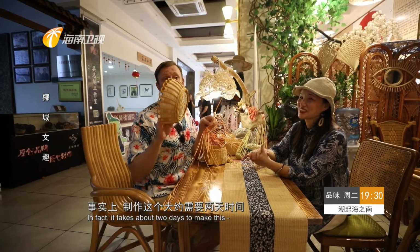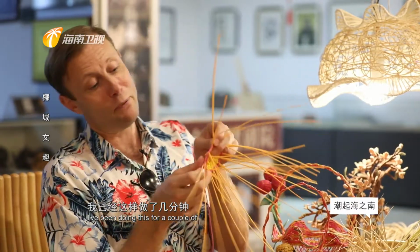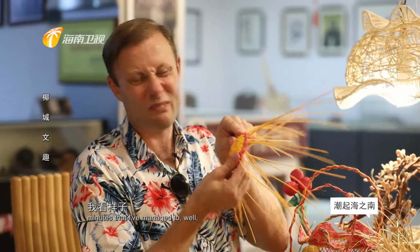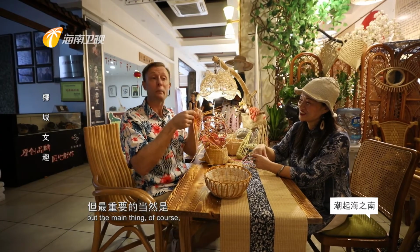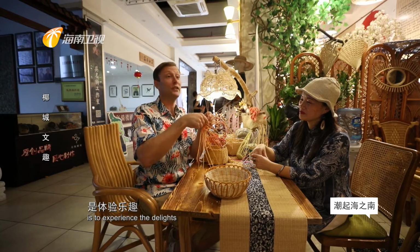heritage. Well, don't be fooled at how simple this little basket looks. In fact, it takes about 2 days to make this, and that's a professional like Miss Yang. I've been doing this for a couple of minutes, and I've managed to, well, get about this much done. So I'm not too optimistic, but the main thing, of course, is to experience the delights.